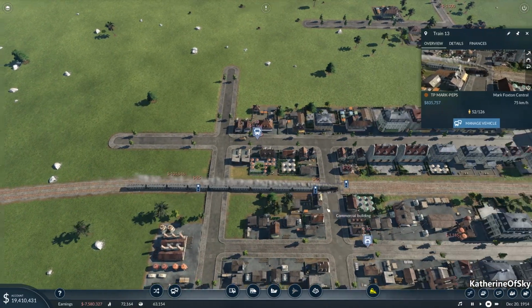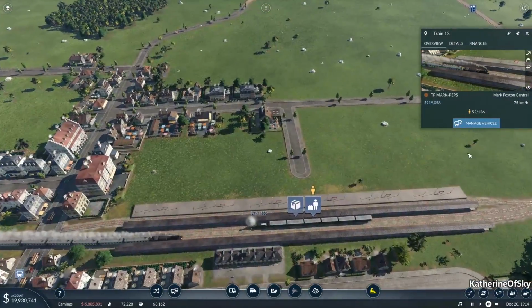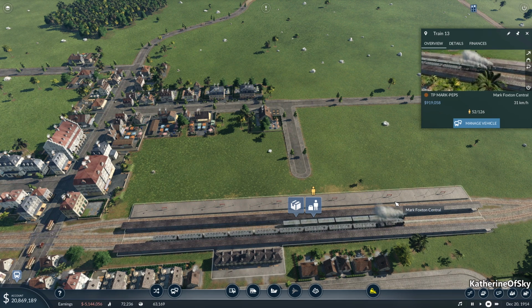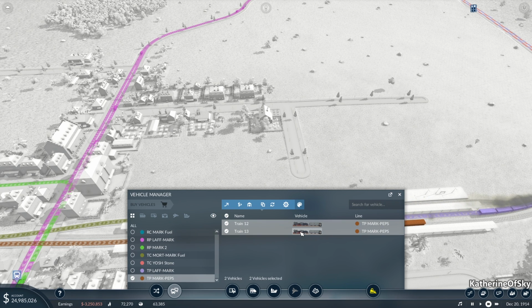What is this? Is this a passenger train? All right, this is the train from Mark Foxton to Pep City. Let's see, it's 52 of 126. So we might want to rejig this train. Let's see, manage vehicle. Let's change both trains to be, instead of having 9 cars. What is the capacity on this? 126. That's way too many. This is when we had like 300 people waiting here. So I want to change this.